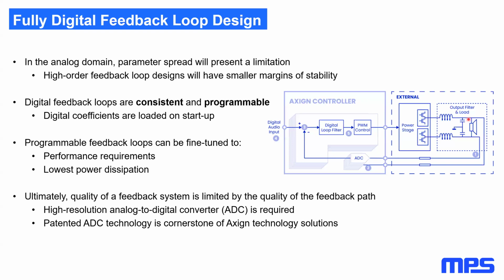The output signal over the speaker terminals is measured back and fed into the ADC as quickly as possible, so we are back in our digital domain. As mentioned before, ultimately, the quality of the feedback system is limited by the quality of the feedback path. So a high-resolution analog-to-digital converter, the ADC, is required. And this patented ADC technology is really a cornerstone of the MPS Axign technology solutions.